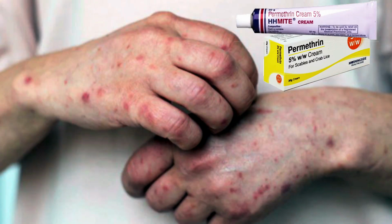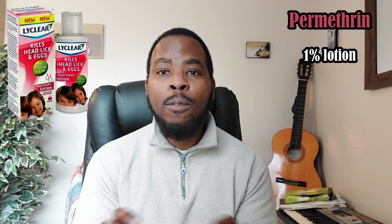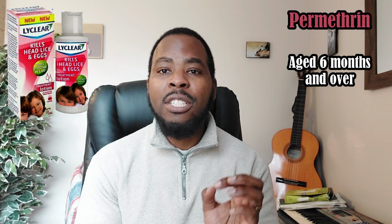Now you've got Permethrin 1% for head lice. Now you know Permethrin is traditionally used for the treatment of scabies, and the 5% cream version is the first line treatment for scabies. But it is the 1% lotion that is used for head lice and works to suffocate the lice by coating the surface, and can be used in children aged 6 months and over.